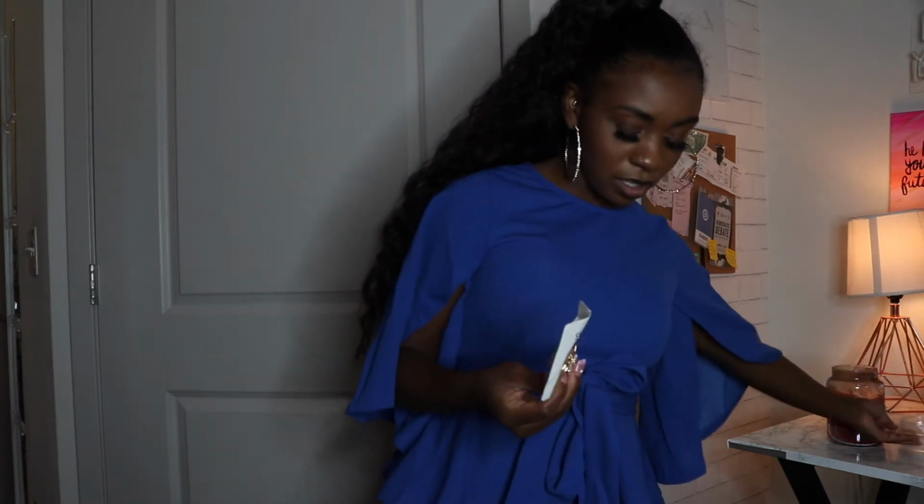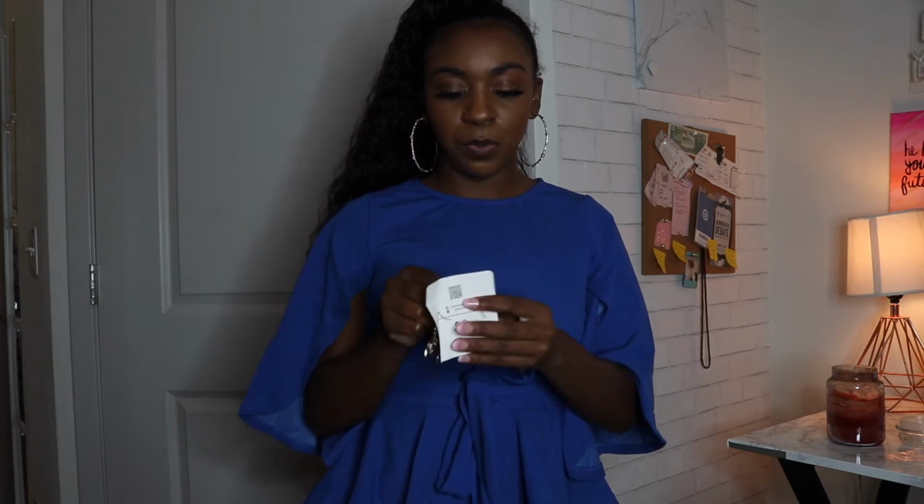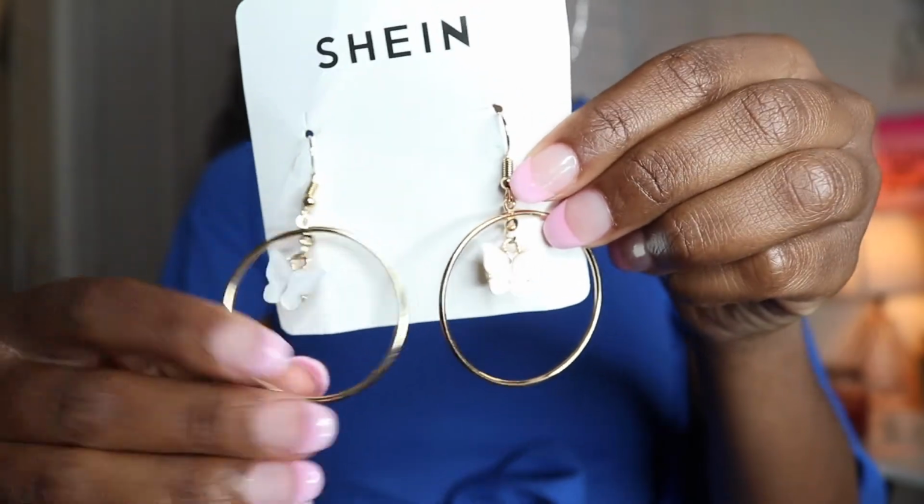But before we move on to the next clothing item, I did get one accessory, a pair of earrings. So they're just these hoop butterfly earrings. There you go, if you can kind of see them, but yeah.